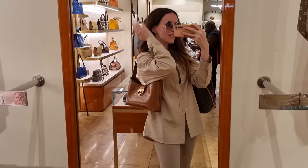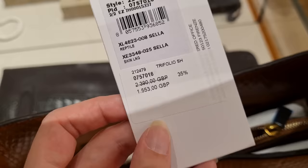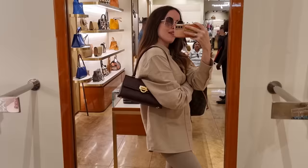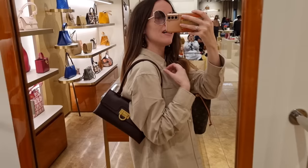Oh, what a beauty. Old money, quiet luxury. And you can get this baby for 1.5. Yeah, that's a good price for an exotic. That's incredible. This one is super cool as well. Oh, it's so very old money aesthetic. Love the color. That's a really nice bag, right?